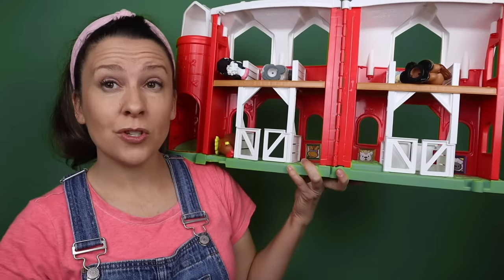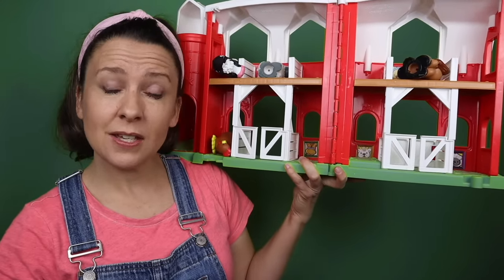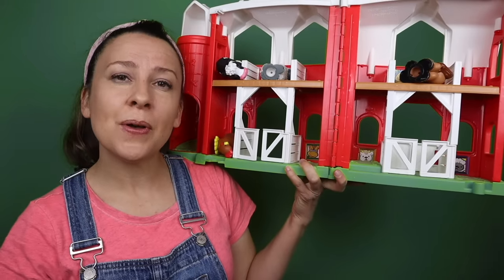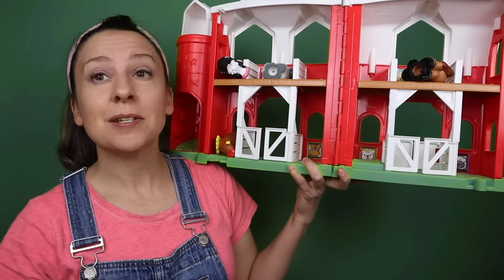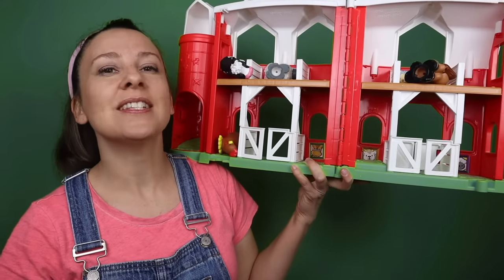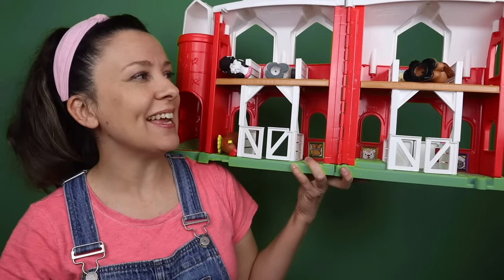All the animals are ready to go to sleep because it's nighttime. Night, night, animals. Tomorrow they can have more fun, but now they need to go to sleep. Shh. Can you make the shh sound? The animals are sleeping.